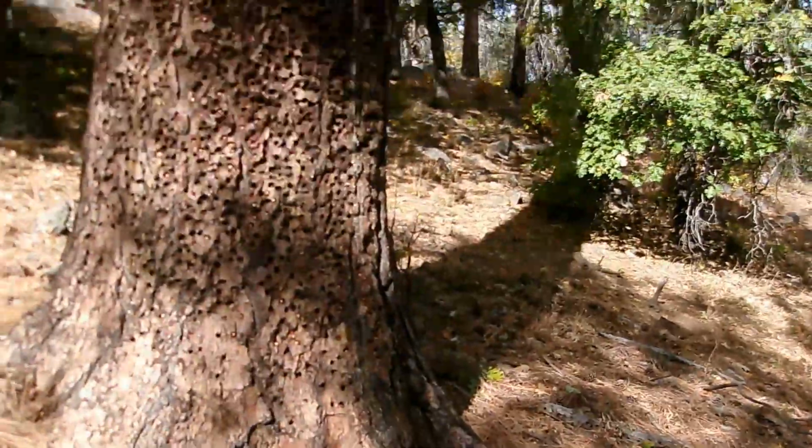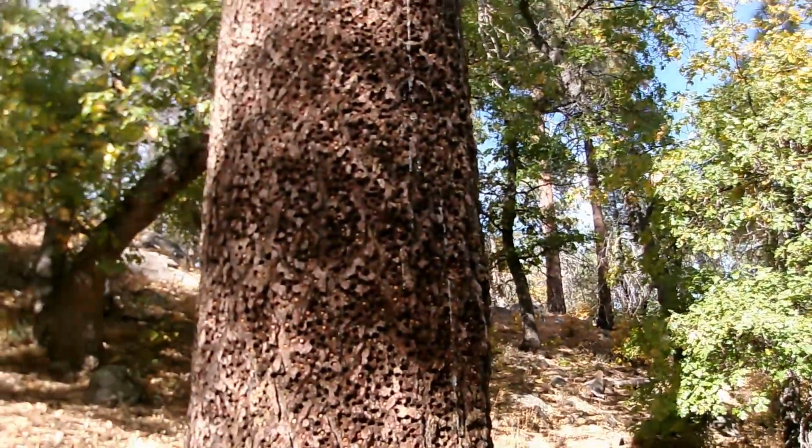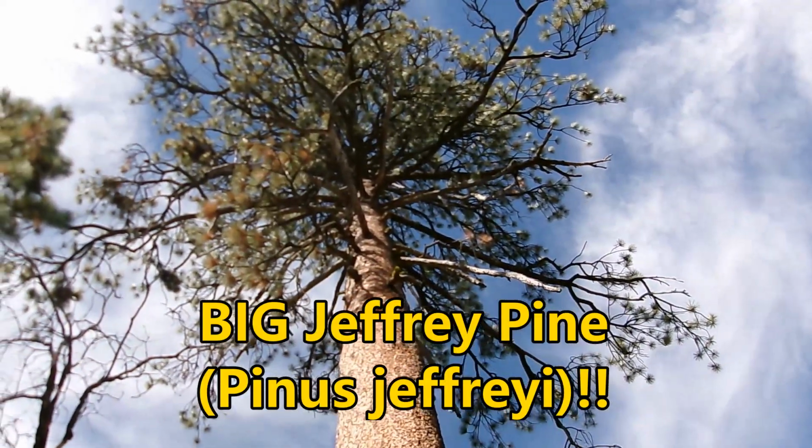And that was more than 5 years after doing my spotlight video on this tree. I finally got it owed, but now this is my third one. Look at this Pinus jeffreyi right here. This is a magnificent specimen.